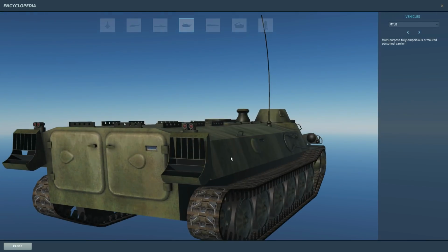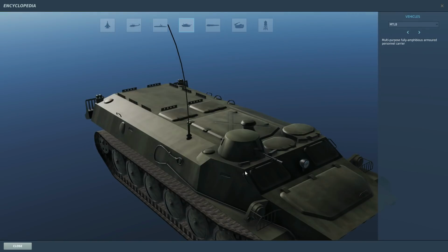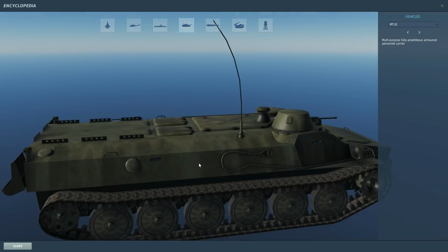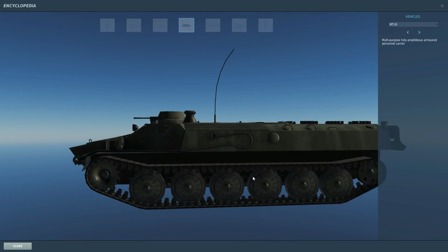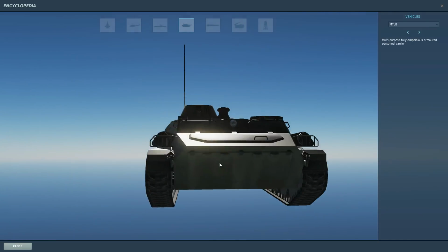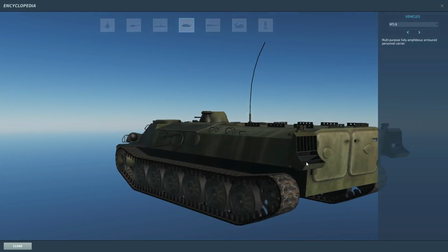Maybe we'll see in some of the other variants. Gun looks like a 7.62, 7.92, something like that. And that is all I can guess. Again, no idea what powers it in the water. The tracks? How do the tracks power something in the water? I'm obviously missing the obvious.